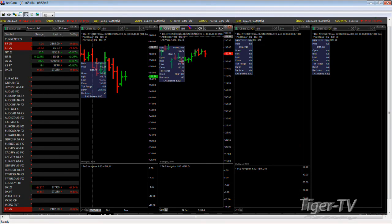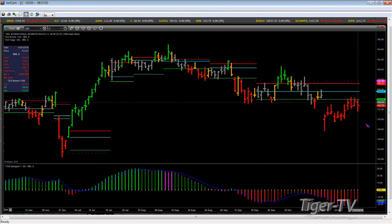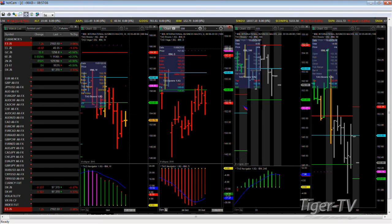Let's take a look at IBM. All right, so a stock that kind of broke below 156 and then has found some resistance on the way down, rallying back up into 154.01. I really don't see a lot of reasons to buy this stock. I think there's a good chance that we could head lower back into 148 on IBM.